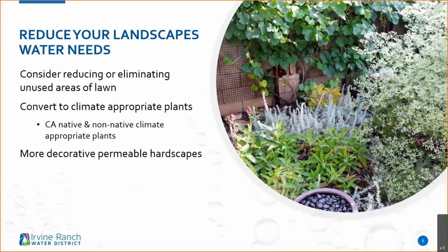So, reduce your landscape's water needs. Consider reducing or eliminating unused areas of lawn. Convert to what we call climate appropriate plants. Now we're going to take a look at what we mean by climate appropriate plants. We're going to look at California native, and we're also going to look at non-native climate appropriate plants, or what I like to call exotic species, from all around the world that do great in California.